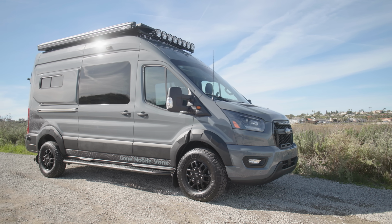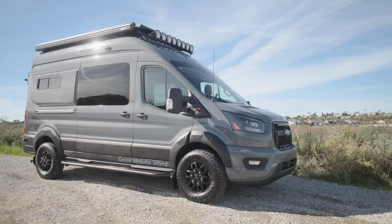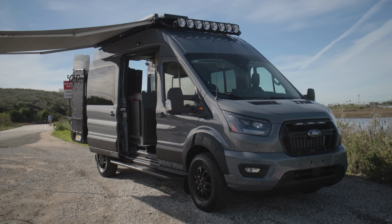We're here at the Back Bay of Newport Beach, just down the street from our shop. Behind me is a 2023 high roof Transit Trail. We turned it into a killer adventure van and I can't wait to show it to you.